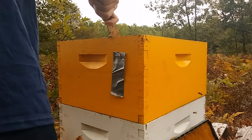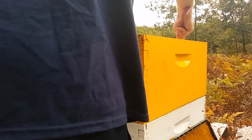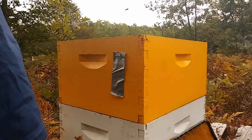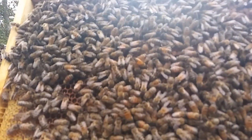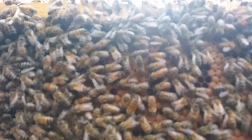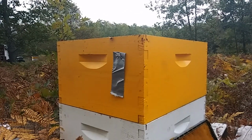If this was just a little bit weaker in each box, I would probably combine it. You know, you don't want a whole lot of vacant space in your hives going into winter. But we still have another brood cycle to hatch out. And there's a decent amount of brood in this hive, so I'm going to make that decision at the end of September. Whoa. That was a little crazy. This frame is heavy. But right now, the Queensland, it's heavy as heck.